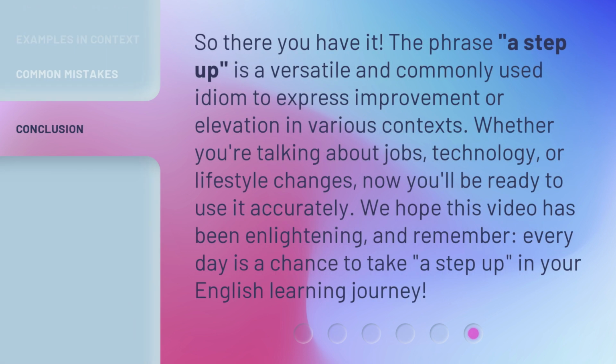So there you have it. The phrase, a step up, is a versatile and commonly used idiom to express improvement or elevation in various contexts. Whether you're talking about jobs, technology, or lifestyle changes, now you'll be ready to use it accurately.